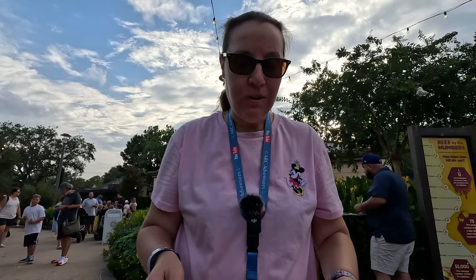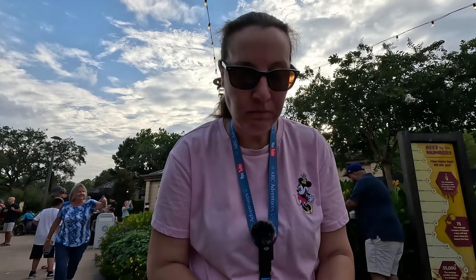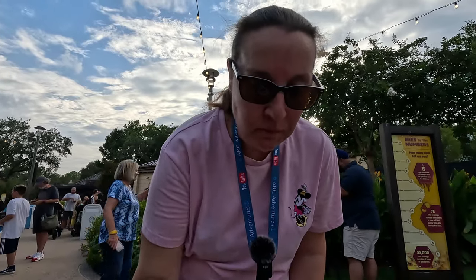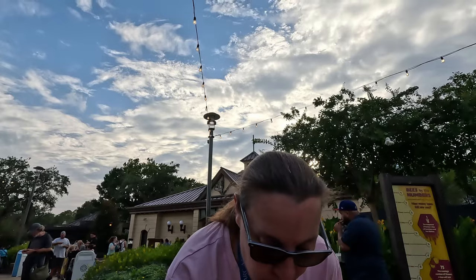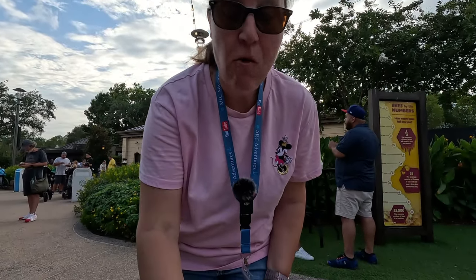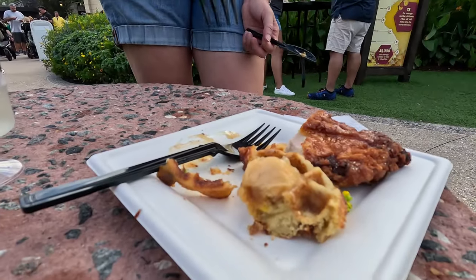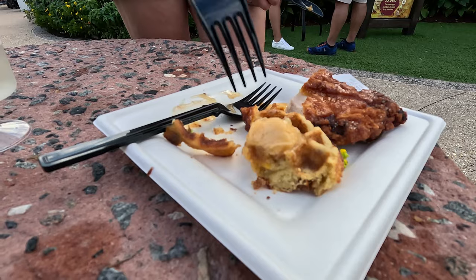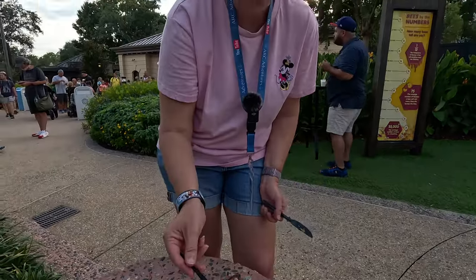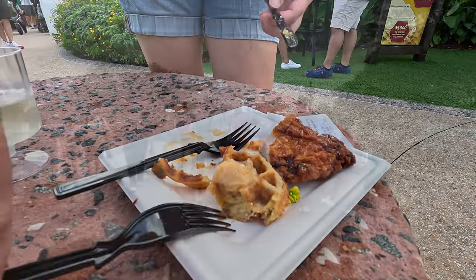The waffle is very good. Chicken's a bit dry, but overall, not too bad. And you have some bird friends behind you talking away. They're giving an opinion. Oh yeah, are you getting any heat? No, because I got rid of the jalapeno. But that is some honey, like apple butter. Honey butter? Yeah. So parts of it are good. We would have it again.